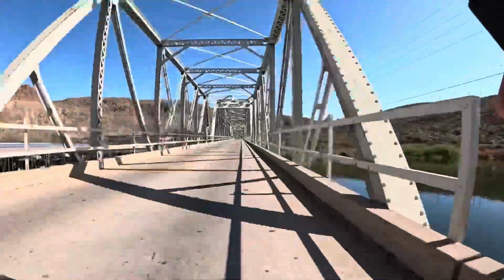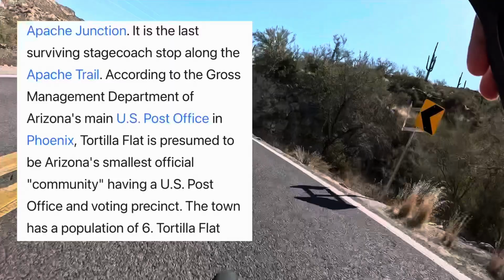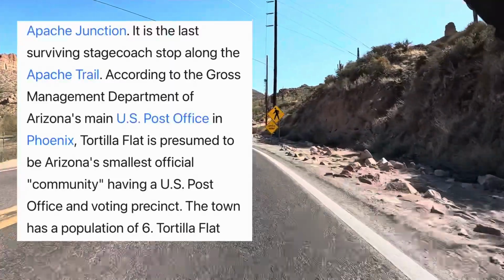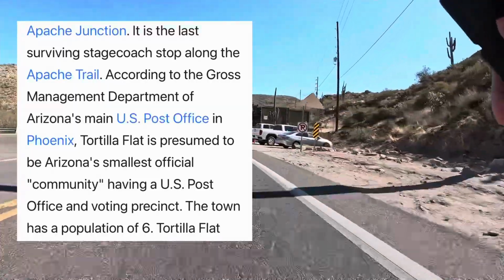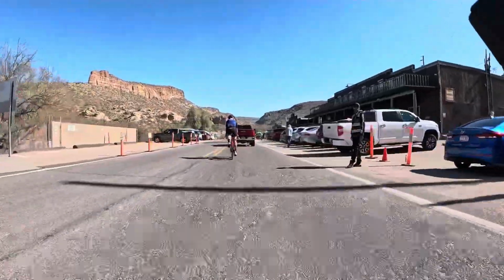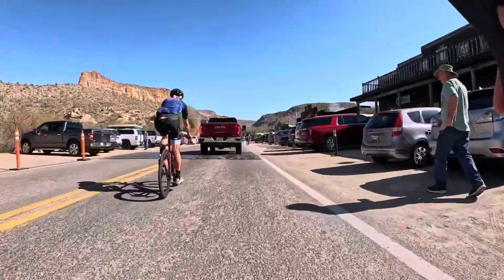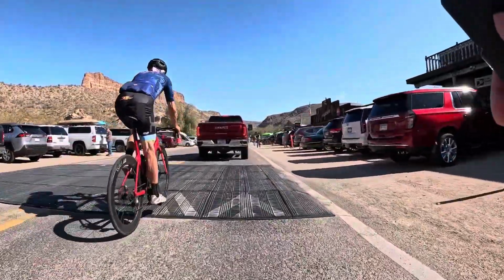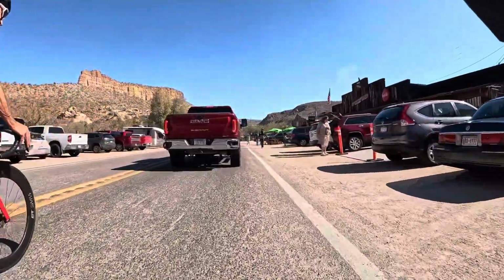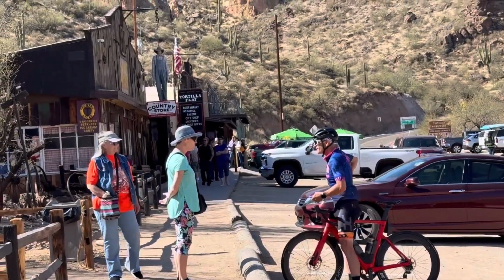You go down to this place called Canyon Lake. There's a couple of one-way bridges that you cruise across, and it's really quite gorgeous. Did I already read this one? Oh, I may have. Anyway, you end up going to the town of Tortilla Flat. It's the smallest quote-unquote community in Arizona, with a population of 6. There's actually a post office there. I don't know if there's a school, but it's like five different buildings. They all burnt down once in the 80s and were rebuilt.